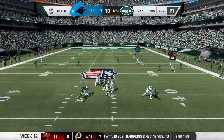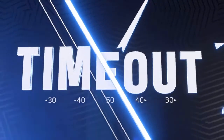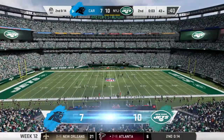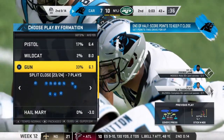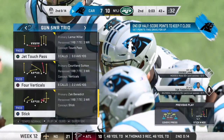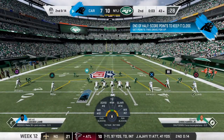On first down, Watson. And he's going to go down. They sack him back at the 42. Now whistles and a timeout with 3 seconds left in the first half. So after the sack, here's 2nd and 14.